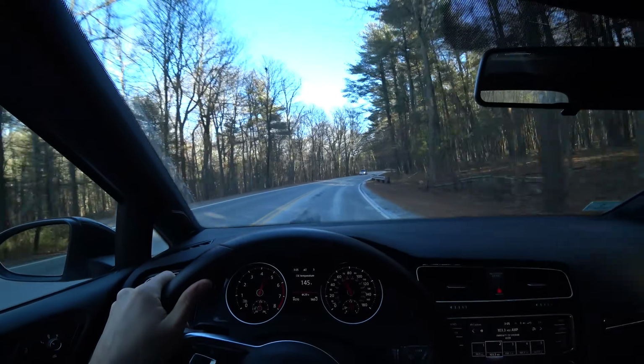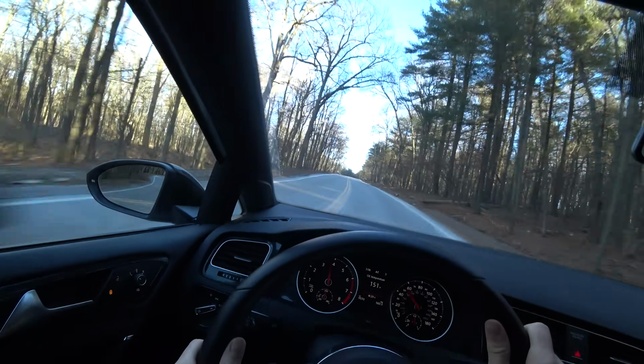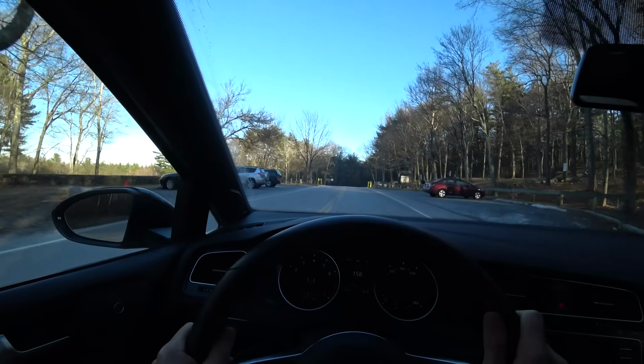Yeah, the rear's really planted. Yeah. And these are the stock all-season tires. It's pretty chilly out right now. That's what freaks me out about them. Yeah.